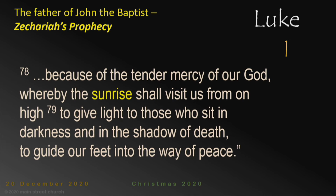How about another one? Zechariah, who's the father of John the Baptist, after he was deaf and dumb for 9 months, when he finally got his tongue back, he said this, verse 78, because of the tender mercy of our God, whereby the Anatole, the sunrise, shall visit us. Shall visit us. Did you catch that? Sunrise is useless if it doesn't visit you. Right? You don't watch it from afar. You watch it as it comes and it visits light on you.